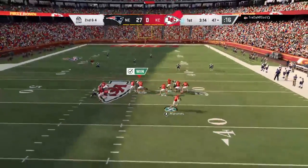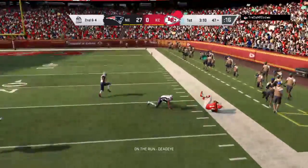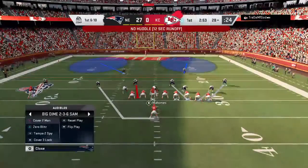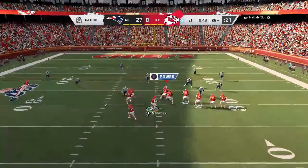Looking to throw again on second down. Mahomes, flush to his right. And this is going to be caught. He won the fight for the football. And he's got another first down as the tackle's going to be made at the Patriots' 28.